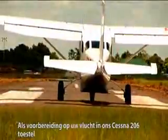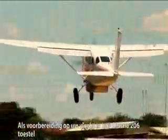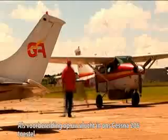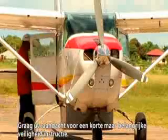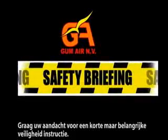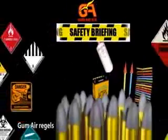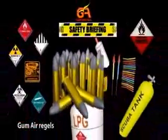Welcome to GUM Air. In a few moments, you will board one of our Cessna 206 aircraft for a safe and comfortable flight to your chosen destination. Before embarking, however, we request your close attention for a short but important safety briefing. Here are some key items you should always keep in mind when flying with GUM Air.